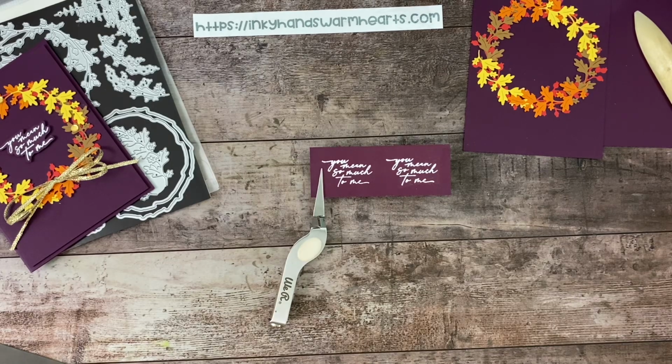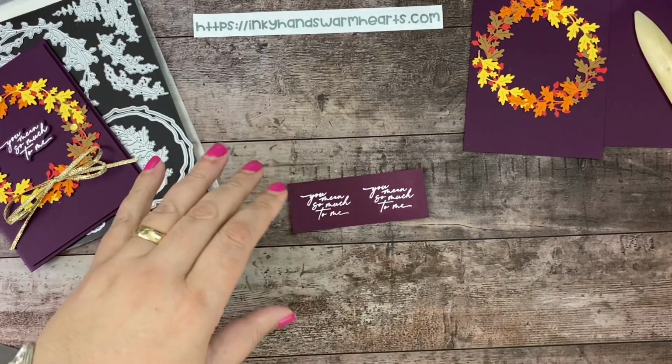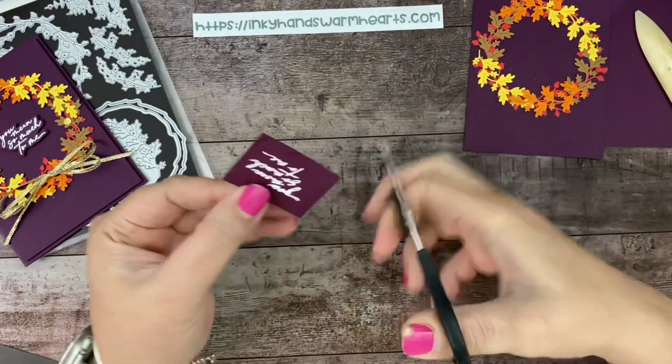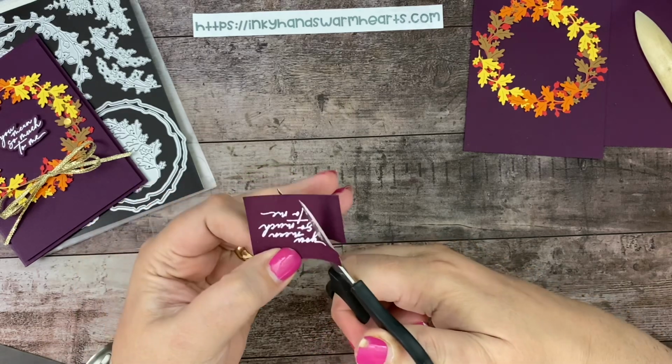All right, we'll turn off that heat gun, move that out of my way. I keep it off to the side, and let's go ahead and fussy cut our image. So I'm gonna separate these. I'm gonna put this one to the side. I only need one, so we'll start with this one. They both turned out actually rather well. I'm quite happy with them.